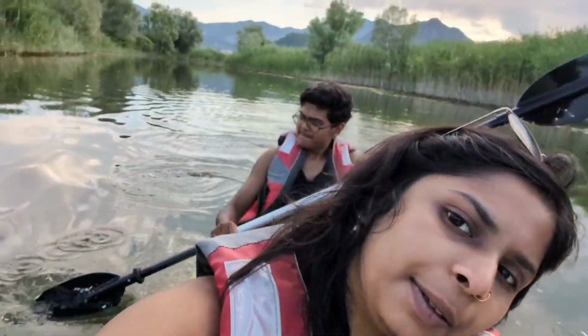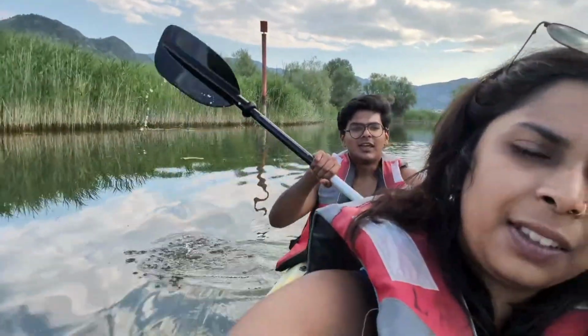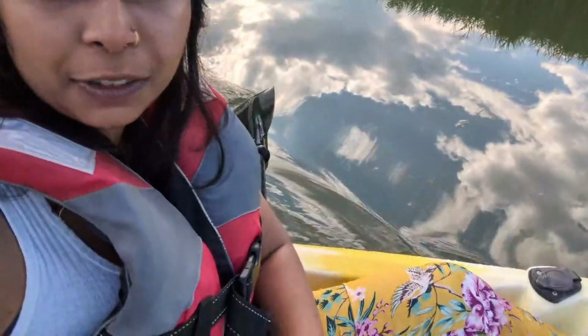We're getting slightly more comfortable. How are you feeling, Ambarish? Very nice. Very exercisey. Your first time doing a kayak, isn't it? It's my first time. Look at how pretty everything looks. You can see the reflection of the sky in the water. And luckily it's not that hot right now. We don't have any sun on our heads, so it's a major bonus.